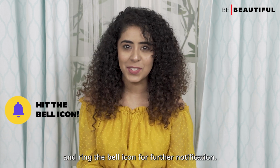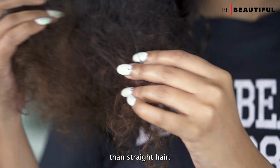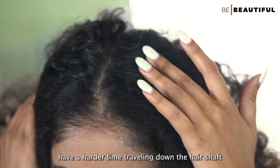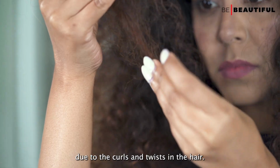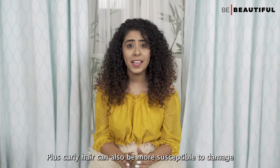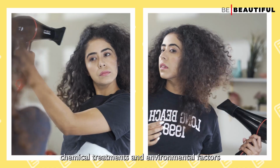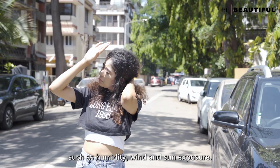Let's first understand why curly hair is more prone to dryness than straight hair. Simply put, the natural oils produced by the scalp have a harder time traveling down the hair shaft due to the curls and twists in the hair. As a result, curly hair is more prone to frizz, breakage and dryness. Plus, curly hair can also be more susceptible to damage from heat styling tools, chemical treatments and environmental factors such as humidity, wind and sun exposure.